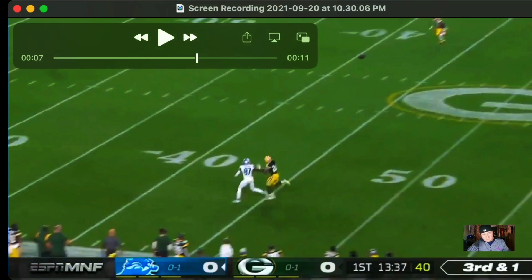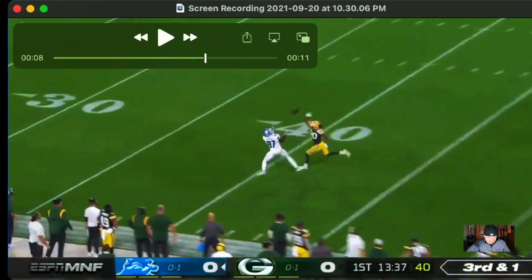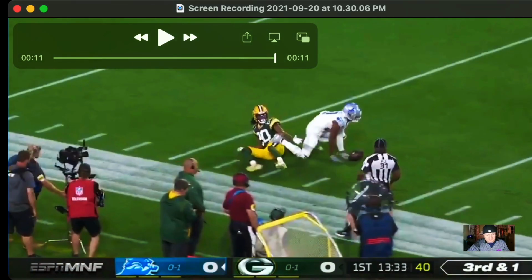He doesn't even need that much separation. Look at that. They're still touching a little bit. They're still hand fighting. Breaks off. Catches the ball. Nice play by Cephus.